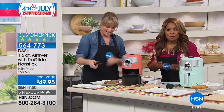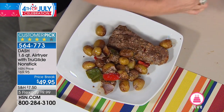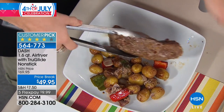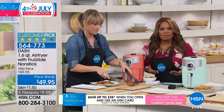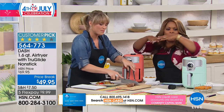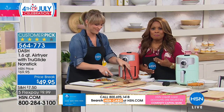So if you're not familiar with what an air fryer is, it's an opportunity for you to eat and prepare all of your delicious foods like french fries, wings, steak, potatoes, and only use a dollop of oil if you even need to use it. It is all the rage because we're all trying to make better choices and eat healthier. And I love this size because this is a 1.6 quart size. Some of them are these huge, monstrous big machines. And if you don't have a large kitchen, or if you're a family of one or a family of two, this might be perfect for you.